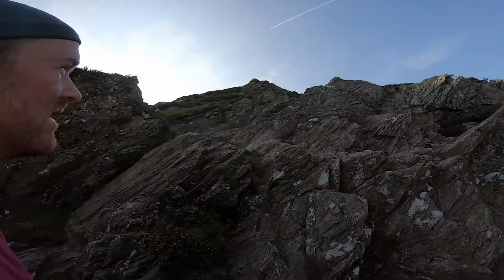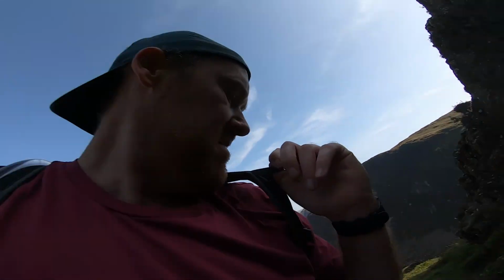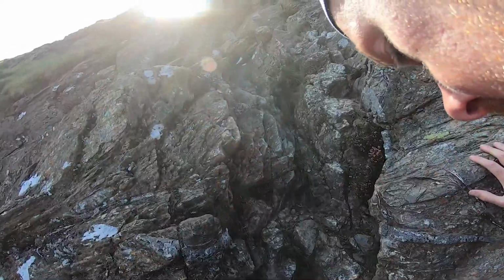So I've reached a bit of a scramble up that. Now there is a route down there that you can follow around, which is where Amy and her dad have gone. But because I'm stupid, I quite fancied having a go. So we're going to put you on the shoulder mount thing and give it a go. Let's go. I don't know why I do this to myself.